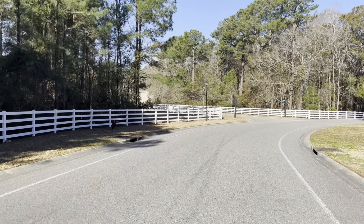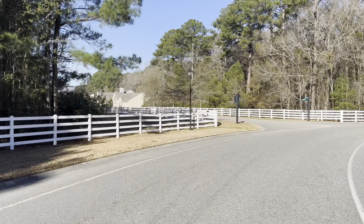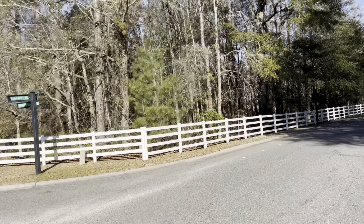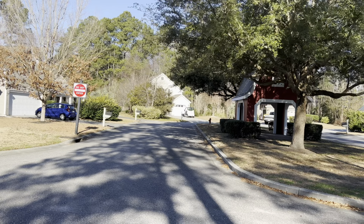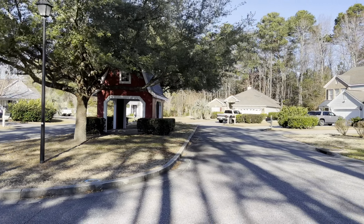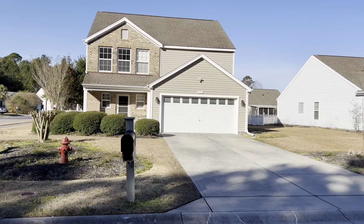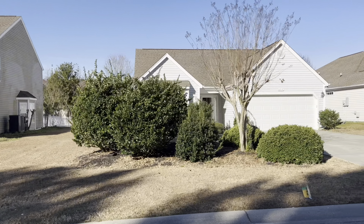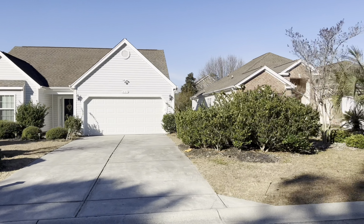With just over 1,400 homes in this community, right now there are actively 12 houses for sale, ranging from a three-bedroom, two-bath for $315,000 to a five-bedroom, two-and-a-half-bath for $475,000. The HOA cost is about $90 per month.